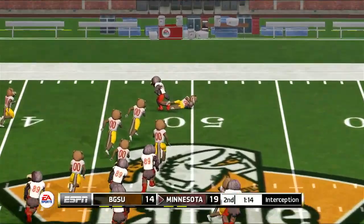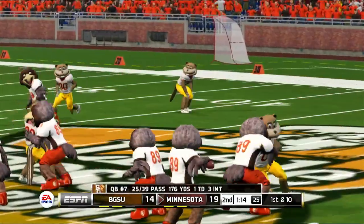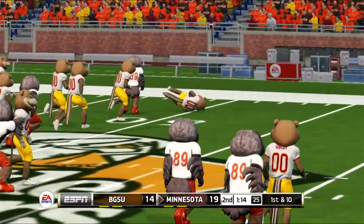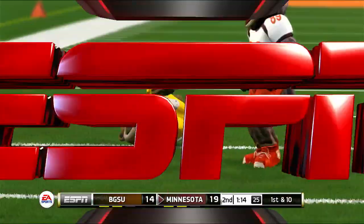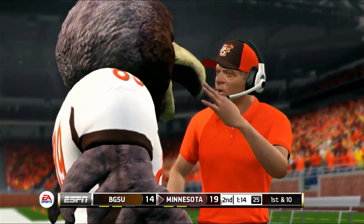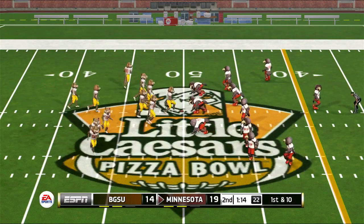Fires in a hurry. Interception. Another interception by this defense, and their sideline is really fired up. Yeah, they didn't want this quarterback to be able to beat them through the air. And with 3 interceptions, I would say they are winning that battle right now. From midfield, first down.